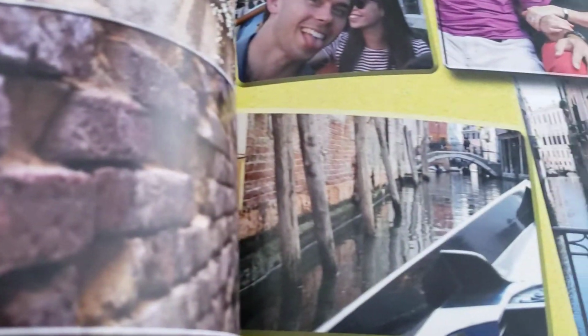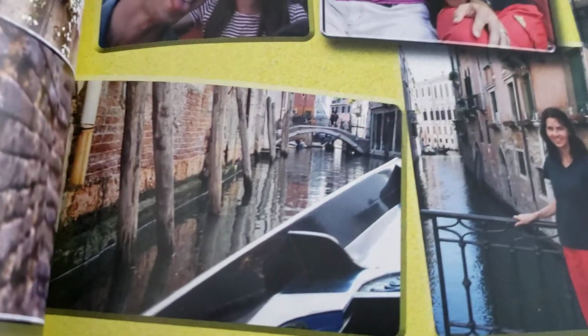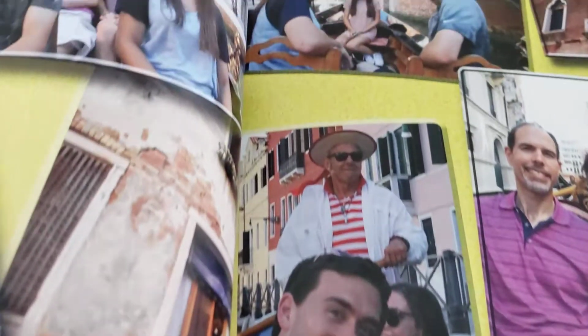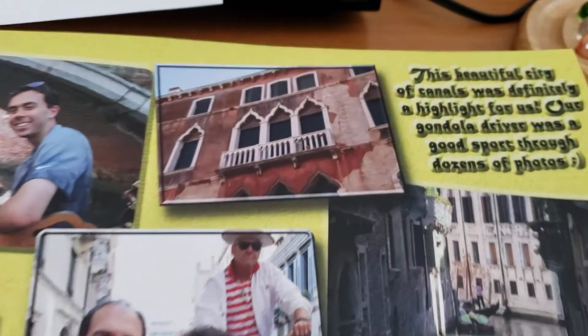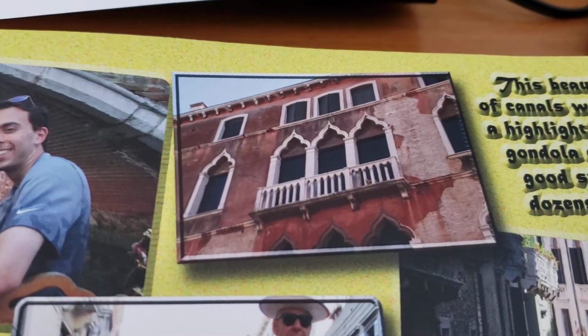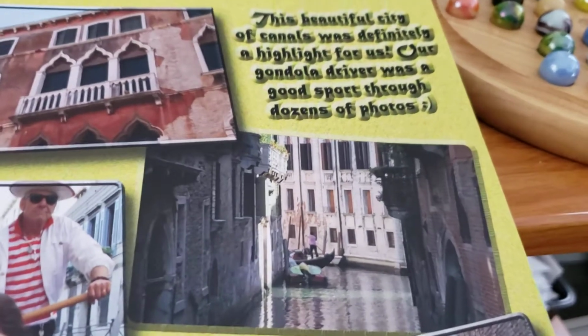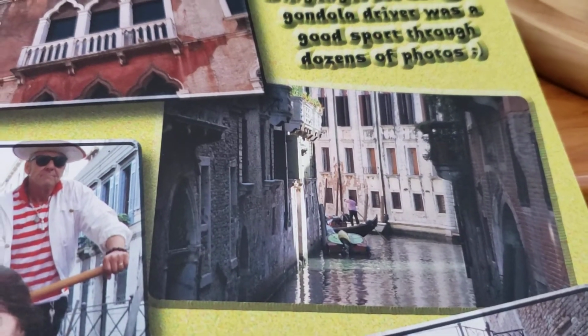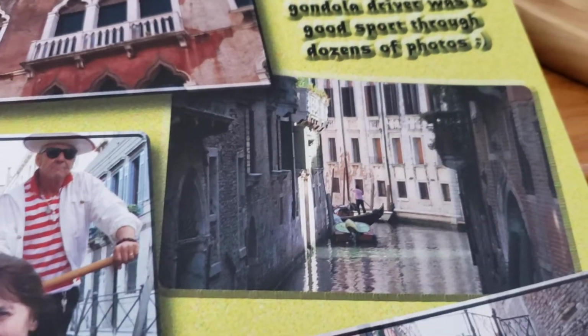We started with a gondola ride down the canals. Our gondolier was a good sport because we took so many pictures. He did not sing to us, but it was still a very good ride. I hear that right now, without tourists and not many people out, the fish are coming back in the canals, and the water's a lot cleaner when there are no people on it.